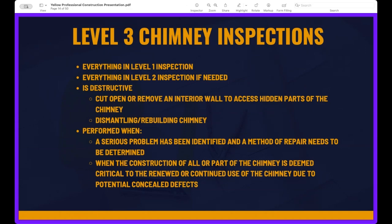Shoot, I forgot the question I was going to ask. Okay. So what if you have a client who says, I want the top tier of everything, I want the level 3 chimney inspection? Nope, you don't.